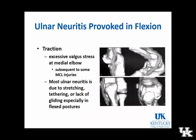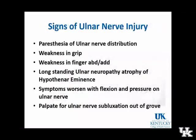Most ulnar neuritis is secondary to stretching or tethering of that ulnar nerve, so something with flexion activities. You'll get numbness and tingling in the ulnar distribution. You might have some weakness. Grip, as you go to do grip strength, most of your power in grip comes from the ulnar side. If you make a fist, you'll see the third and fourth metacarpal, or the fourth and fifth, if that's how you think about it, rotate around this central metacarpal. That's where the grip power comes from.